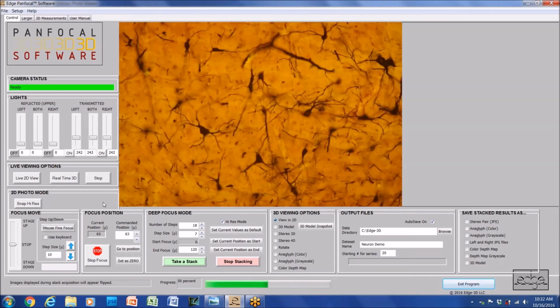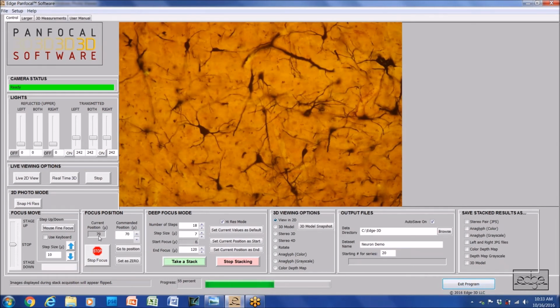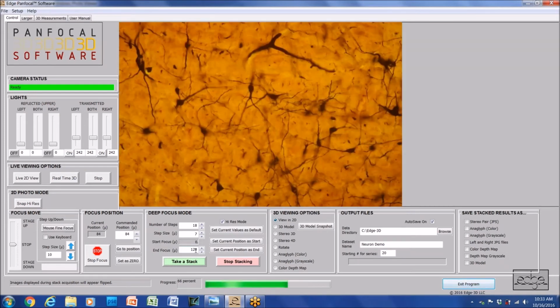So right now, you can see this is the current focus position. You can see that this number is moving as it's taking that stack. So right now, we're at 77 microns out of the 120 microns that it's taking images of.